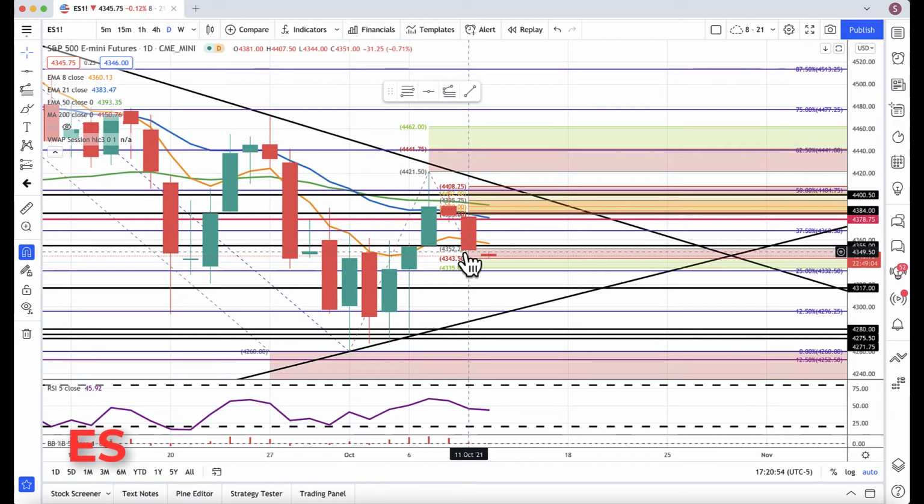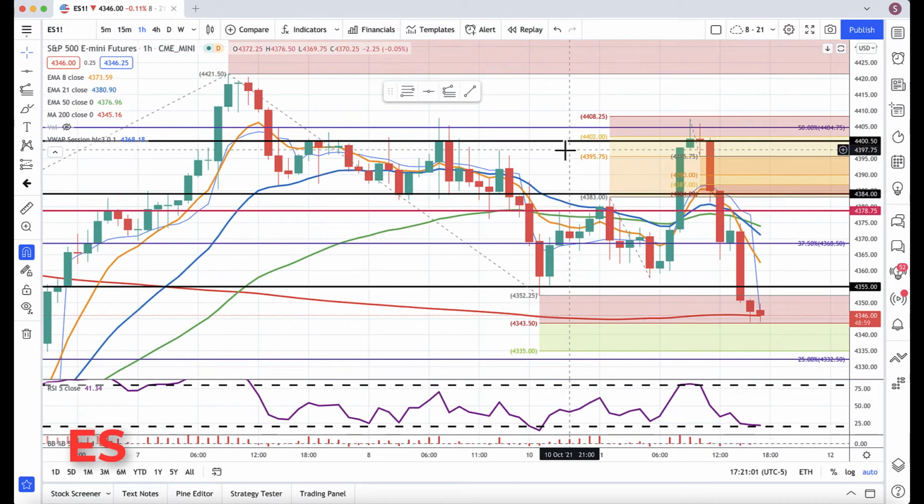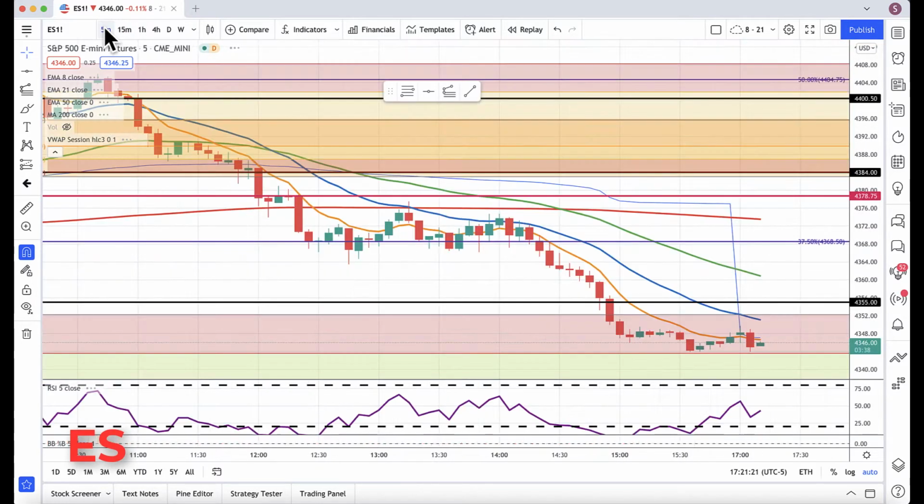This nice red candle. You can see our 1 hour chart, how we had this 4,400 level identified, poking above it a couple times, not getting to the first and second target on this double. We're really focused on this 4,400 to 4,402. Not quite up to that 4408, but let me show you something.